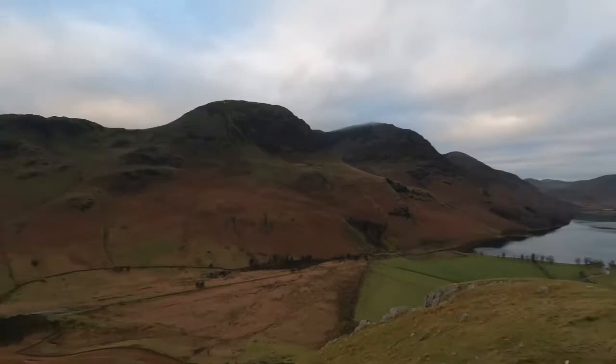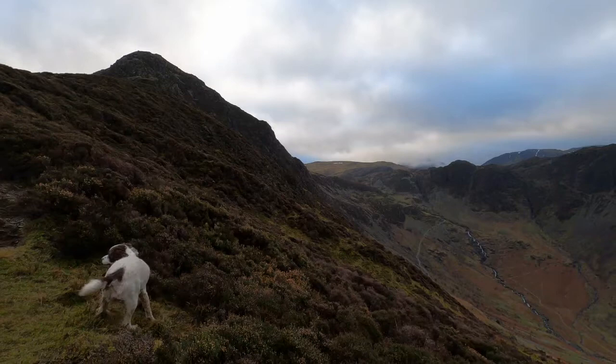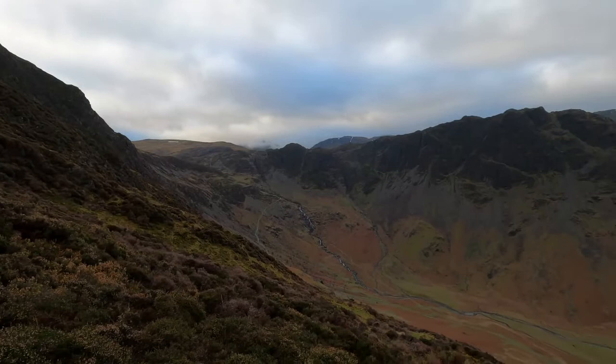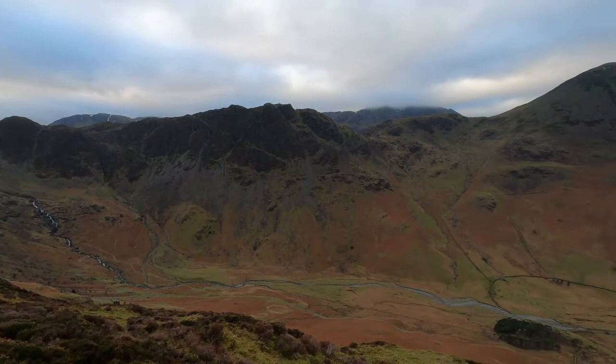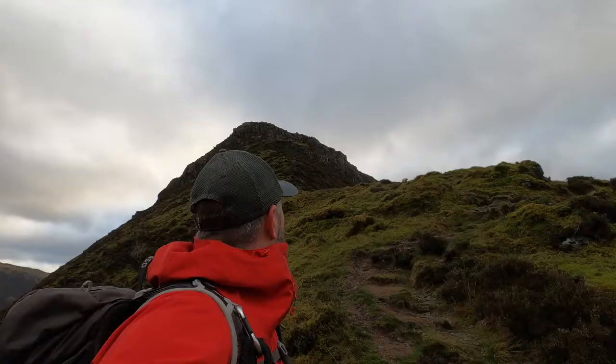The weather today looks pretty good, a little bit of cloud on the high ones, but it's moving. I think it's going to be a pretty special day. Right, Fleetwith Pike. Last push up to the summit, Fleetwith Pike, and it gets steep now.